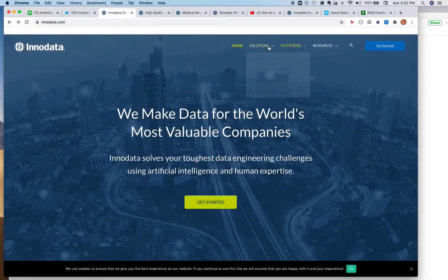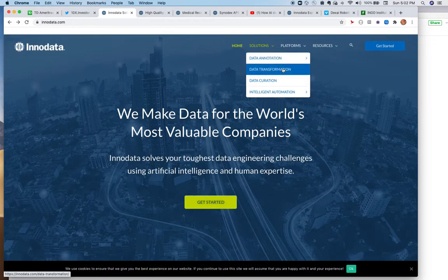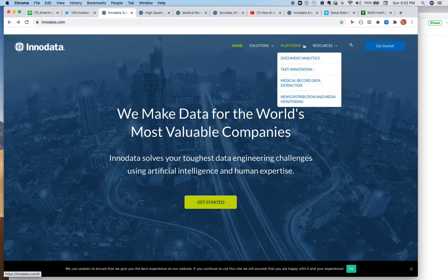If you look at the solutions they offer, basically, if you do not know, they manipulate the data with their services. They annotate the data, transform the data, and acquire data from different companies and apply a lot of things, data curation and intelligent automation. A lot of companies have to do this because of legal formalities and other contractual obligations. For medical record data, they have a platform. Similarly, for media, they have a different platform. We'll look into some of these and where the company is growing.